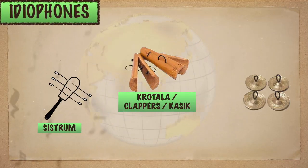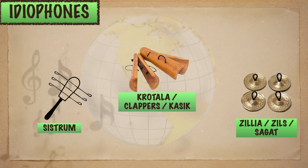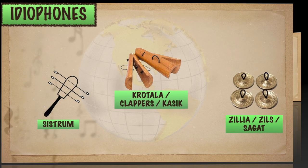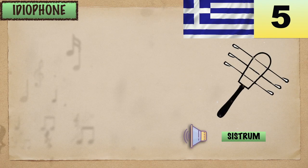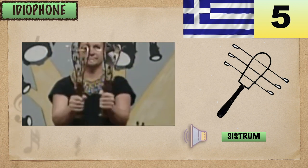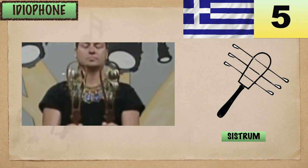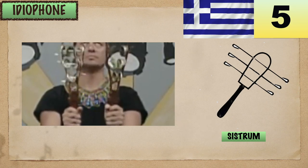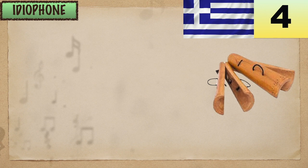Idiophones. Sistrum. Crotala, clappers, or cassock.